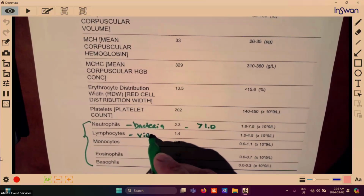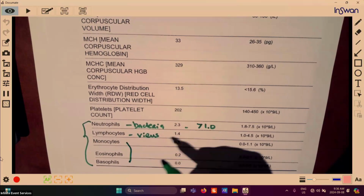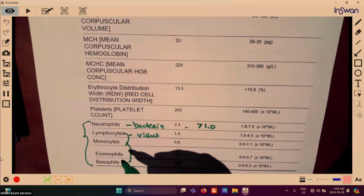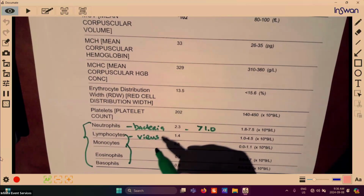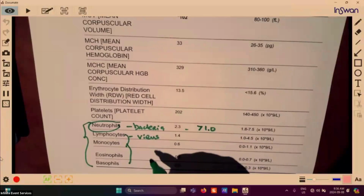Lymphocytes are guys that mostly fight viruses, and they typically are not necessarily impacted by treatment. And then these other guys are a little bit less important. I really could care less if these, actually all these four, are low during treatment. I don't need to take those into consideration when it comes to treatment. I'm really only looking at the neutrophils.